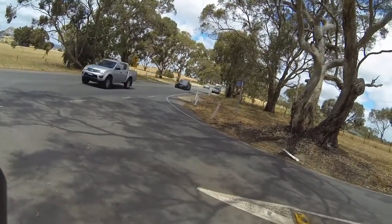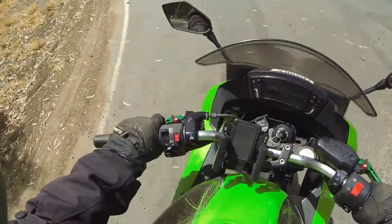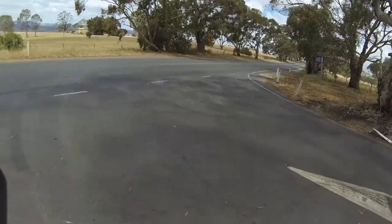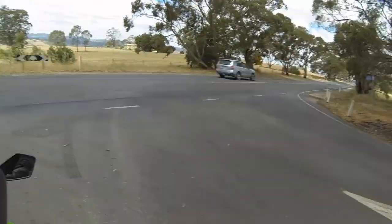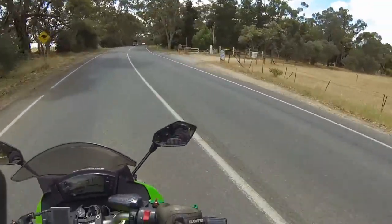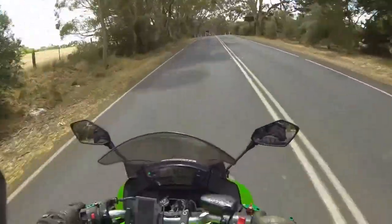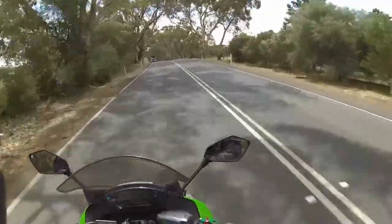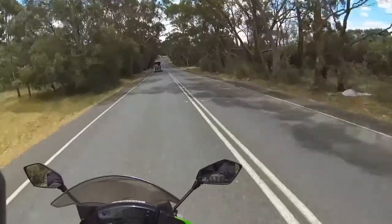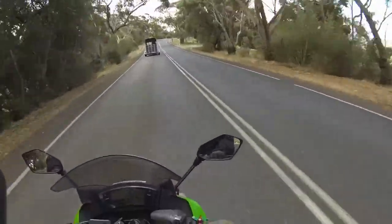Front brake's very good, can't complain about the front brake. I've got both feet flat on the ground, so there's no problem with the height of the bike. I would even say it'd be very good for shorter people than myself, and I'm not a tall person. 100 kilometres an hour, no problem whatsoever.